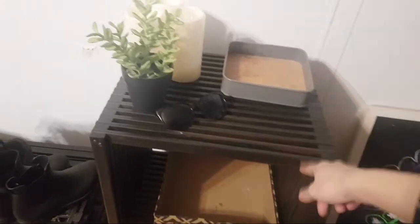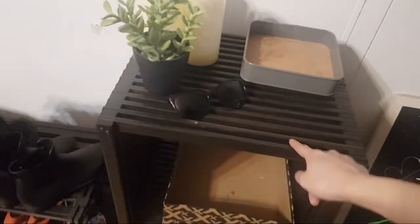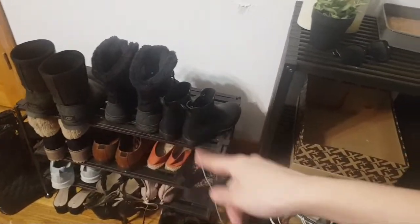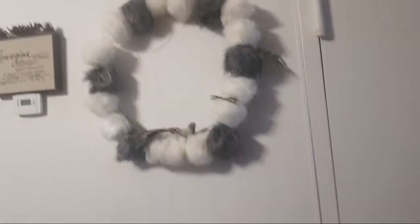This was a sidewalk pine too. Sidewalk pine, sidewalk pine. This was a shoe rack that someone was getting rid of. They were moving out, so that shoe rack was free too. A lot of the stuff that we have around the apartment, I like collecting it for free.